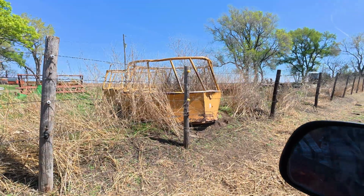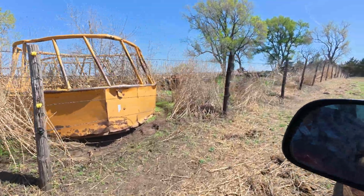Everybody looks good in here. Before we hook that fencer up on this electric fence, I think we need to drive the perimeter and just double check everything. Look for broken wire, staples out, insulators not on right. Just make sure everything's good to go before we kick her on. So this is what checking fence entails.